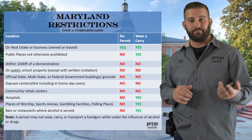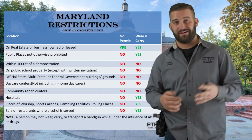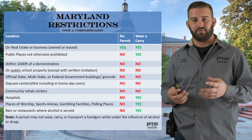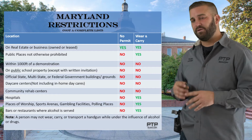Bars or restaurants where alcohol is served. While you can carry in a bar or restaurant where alcohol is served, you cannot carry while intoxicated. That is exactly how it's worded. So I could carry in Applebee's after church on a Sunday to get lunch with some friends and family, but I couldn't drink and become under the influence while carrying that firearm. Also, take a step back. Polling places.